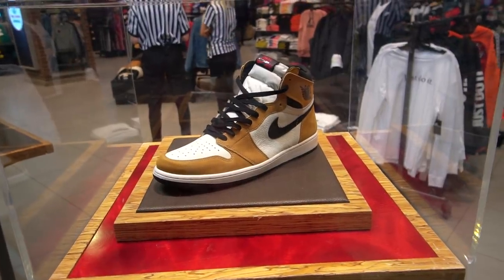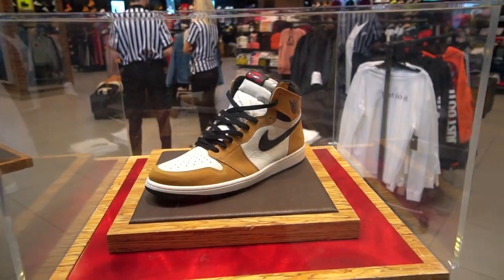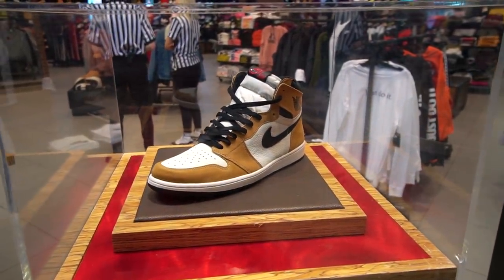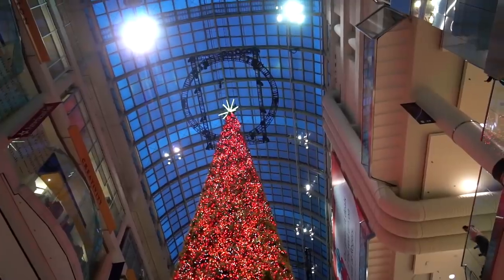Rookie of the Year Air Jordan 1. These are so nice. I regret not taking the time to enter raffles, because this is probably one of the best releases of the year, and I just slept on it. I straight up just slept on it.